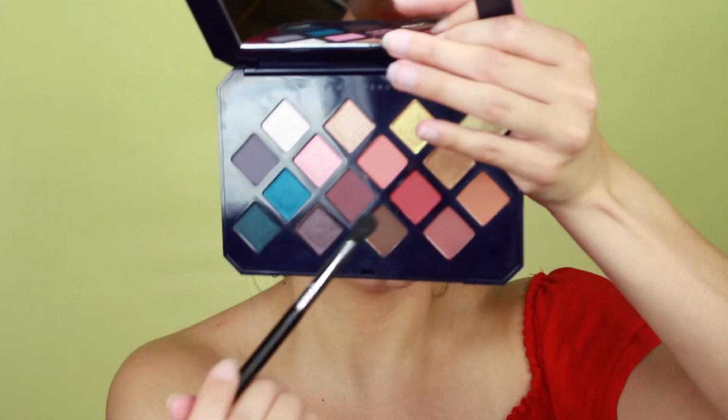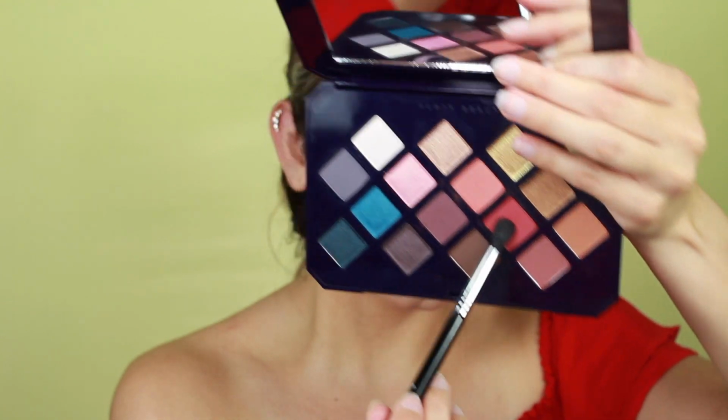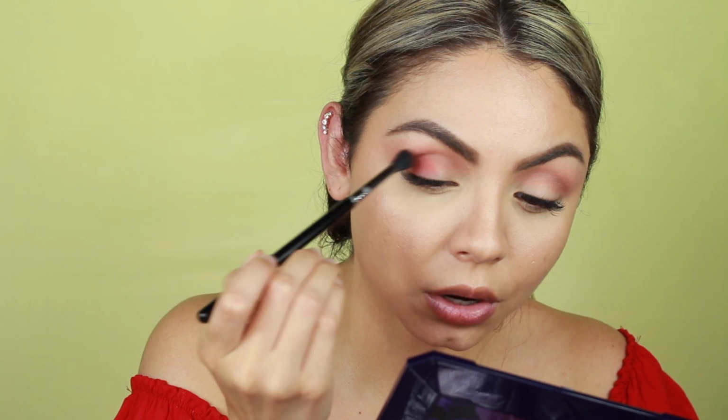Going back in with the E38 brush, I'm gonna go in with the red shade now. So this one's more of a burgundy red. It's not red. I'm just dipping my brush in here, and then I'm gonna put that one on the outer corner of my eyes. Wow, that one is definitely more pigmented than the other two shades that I applied.